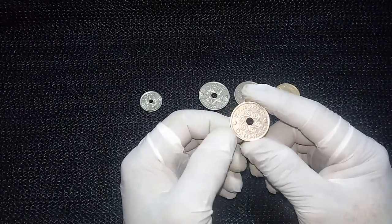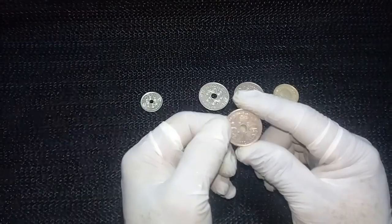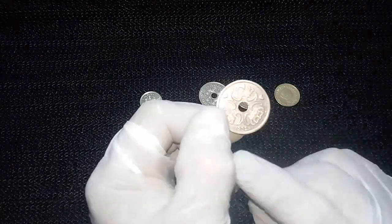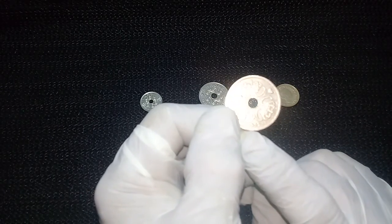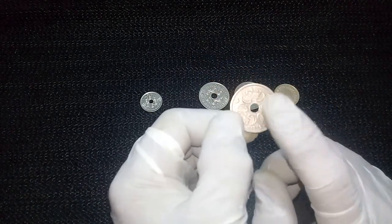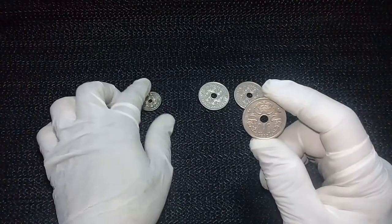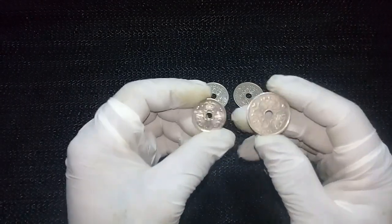So next we have here a 2 krone or 2 kroner, also a Margaret 2 kroner. This is a 1992, yes, this is the first release, a 1992 2 krone, but also with a round hole in the middle, and the same design as the 1 krone.